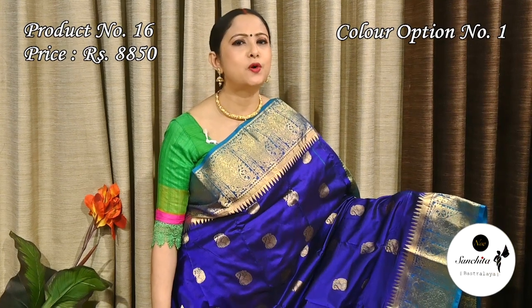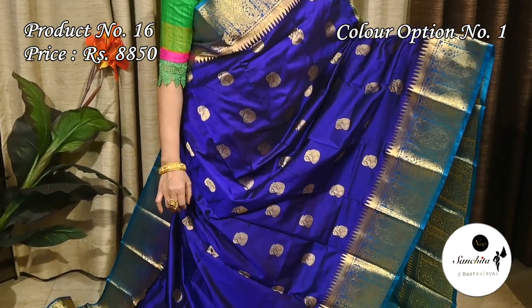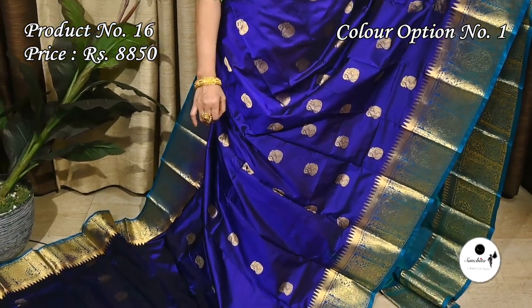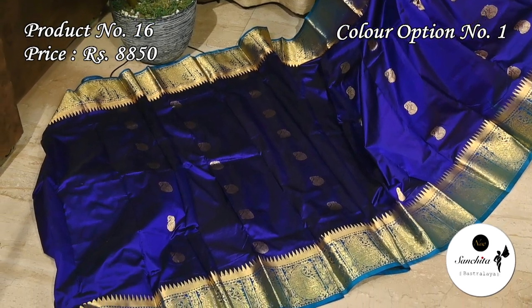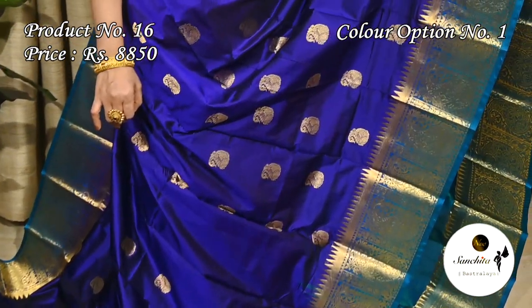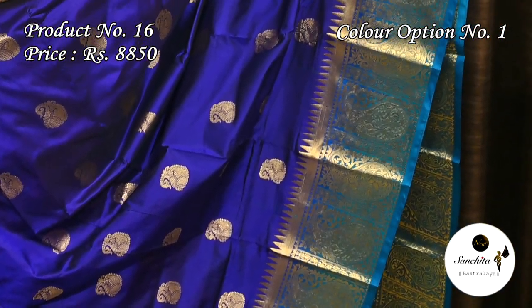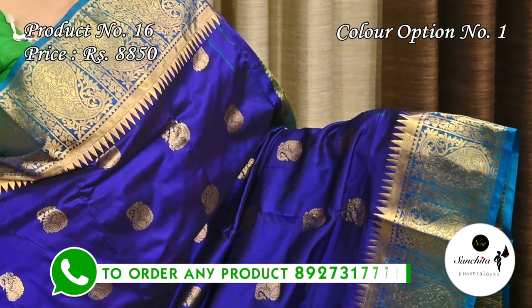Ending today's episode with a magnificent pure South Indian silk saree with different color combination in violet with teal blue. Saree number 16 priced at 8,850. Contrast teal blue border is defined with box design enclosing artistic paisley motifs.